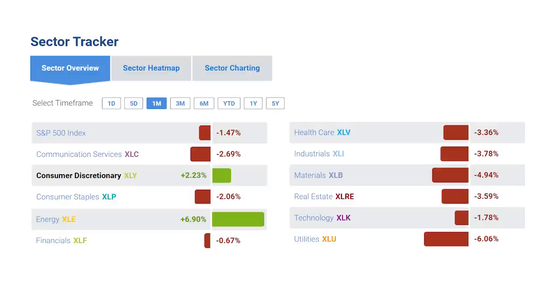Consumer discretionary stocks, so the retailers and other companies making the things that we want to buy, are also doing really well as those daily infection rates drop and people just get out to spend those savings.